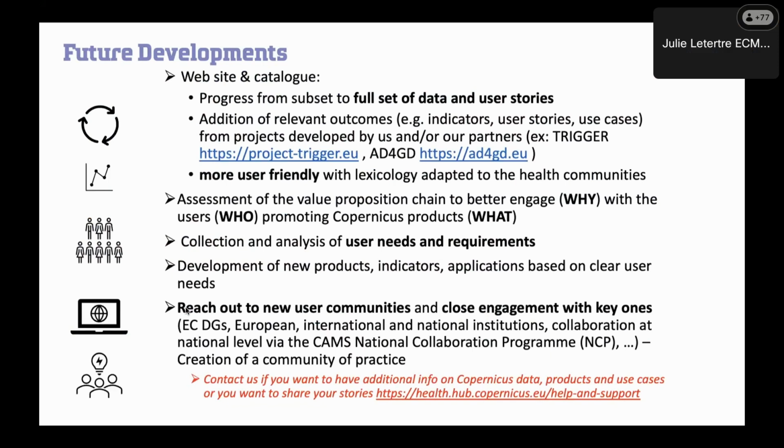close engagement with them. For example, we have a second program at CAMS, one of the components of Copernicus, which is a national collaboration that gave us access to the national community and a better understanding of local needs. All of that is to create a community of practice. If you need, you have here the address to contact us for more information on anything you want. And if you want, at the lunch break, you can talk to Cristina.